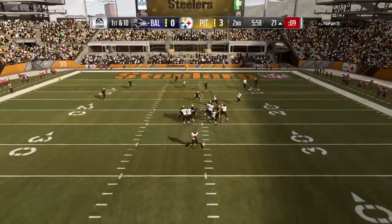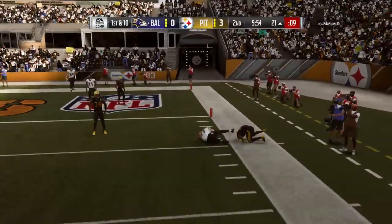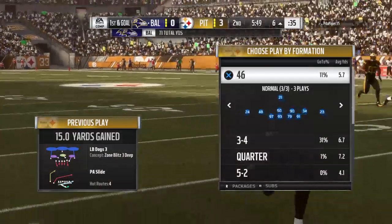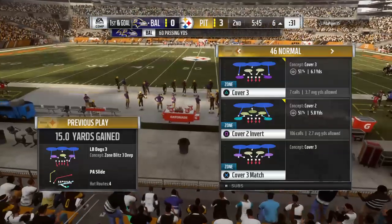Now Jackson on 1st down. To the right side and complete to Hurst. And he will be brought down at about the 6-yard line. 15 more there, and they're on a roll. It's another 1st down. And forget about the run to set up the pass.